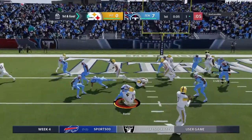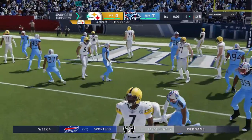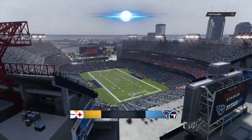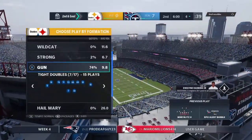Trying to punch it in with Eckler. And this one will wind up with him losing yardage. Back to the 4-yard line.